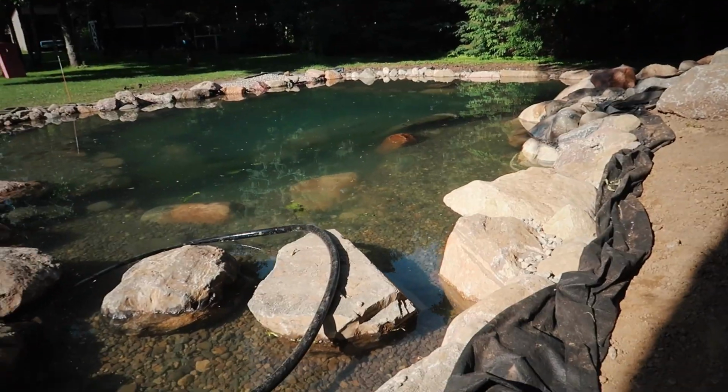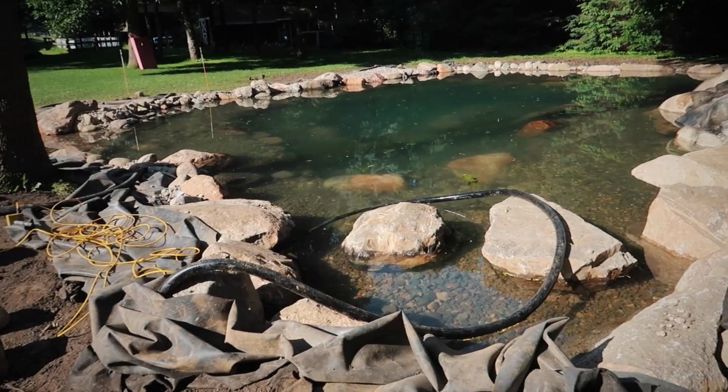liner from there. The pond is looking fantastic. Look how cool that looks. Humongous. Isn't that awesome?